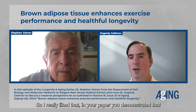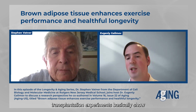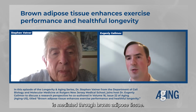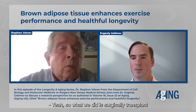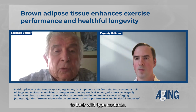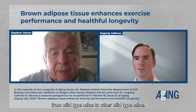So I really like that in your paper you demonstrated, by transplanting brown adipose tissue, that the longevity effect of RGS14 is mediated through brown adipose tissue. Can you tell a little bit more about that? Yeah, so what we did is surgically transplant the brown adipose tissue from the RGS14 knockout mice to their wild type controls. And we also transplanted brown adipose tissue from wild type mice to other wild type mice.